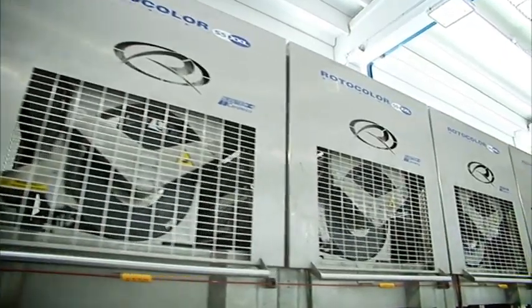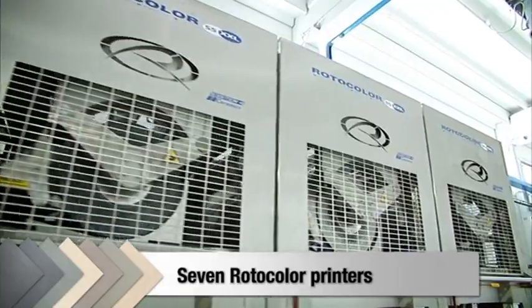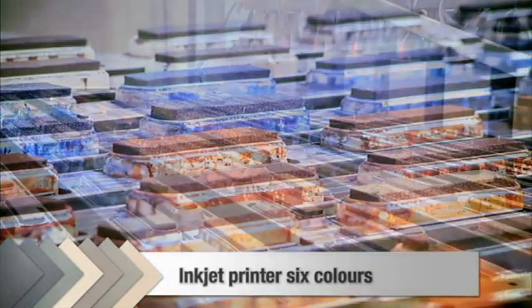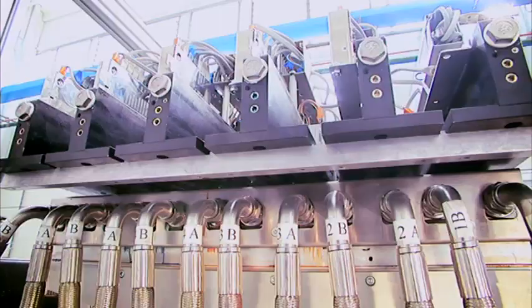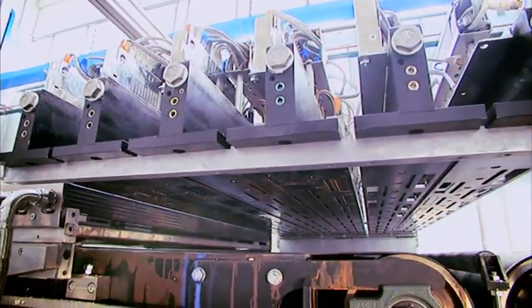The production line employs latest generation decoration equipment. 7 silkscreen rotocolor printers apply background dyes, a range of graphic designs and protective surface glazes. These are combined with an innovative digital inkjet printer with 6 printhead bars. Each bar can carry a different color pigment, meaning that up to 6 colors can be applied. The inkjet printer operates like a plotter, making repeated passes over the slab as required.